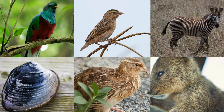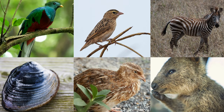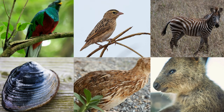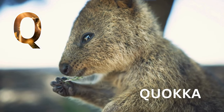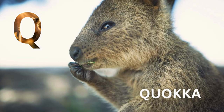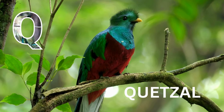Hey, little explorers. Today we're going on an awesome adventure with the letter Q. Let's discover 10 amazing animals that start with Q together. Q is for quokka. Quokka. Q is for quetzal. Quetzal.